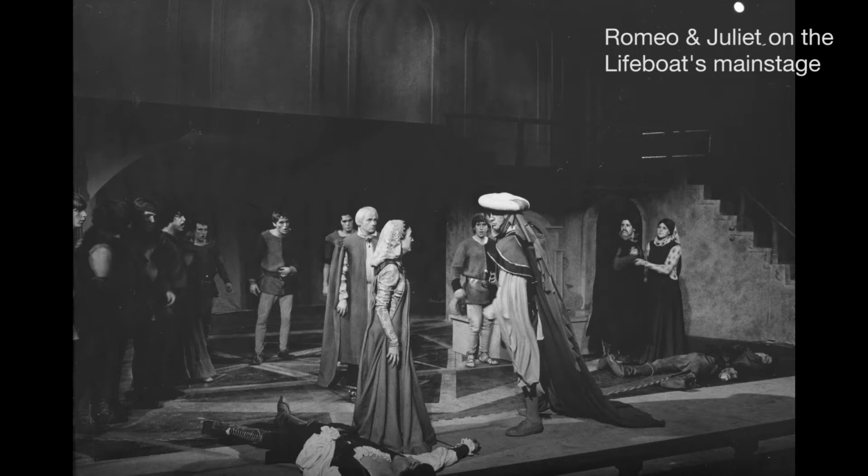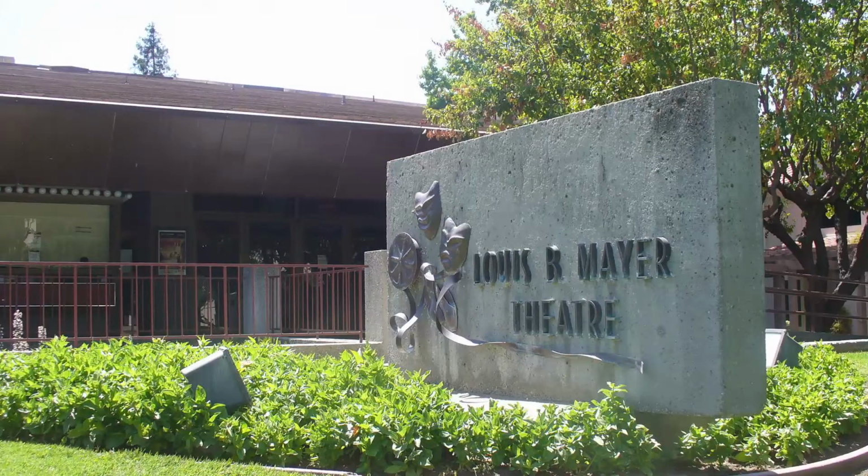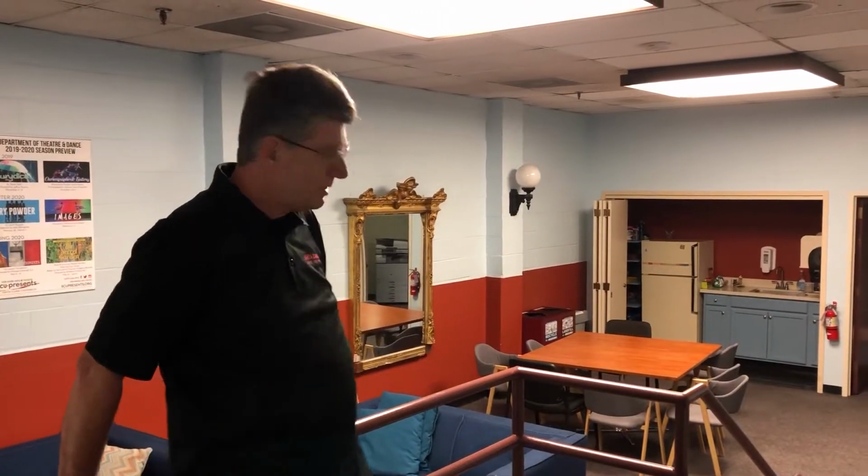Turned out they were in there for about 12 years, I believe, something like that, in the early 60s to mid 70s. This building was built in 1975, so it's now 45 years old. Anyway, it's quite a nice space.